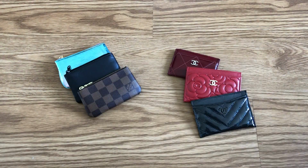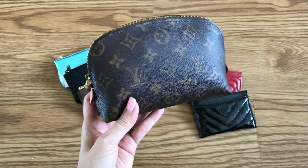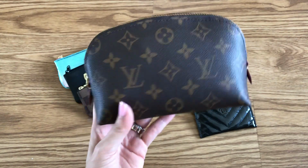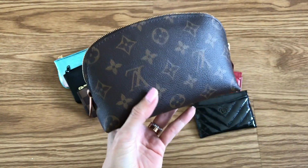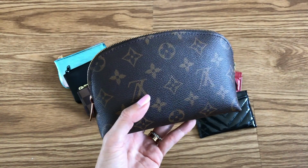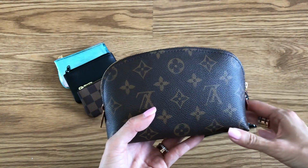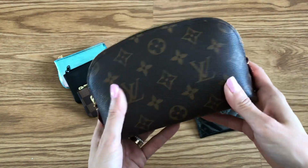Okay, let's move on. The next thing, you might be surprised. You might be really surprised. So this is the Louis Vuitton Cosmetic pouch in the PM size. I had ordered the GM size as well and then promptly returned it because I don't know, the size didn't work for me. It was larger, but it didn't fit that much more because of the tapering, and it just was wonky.